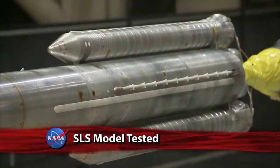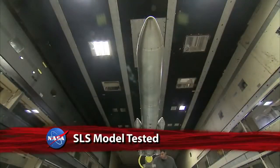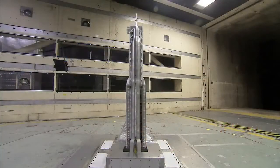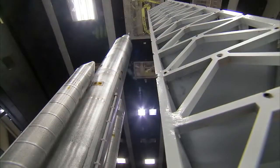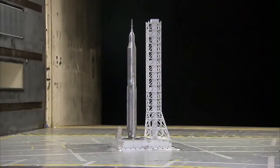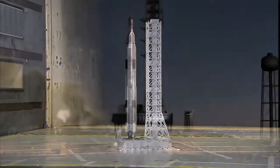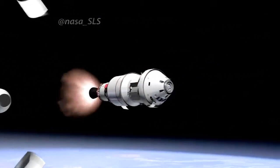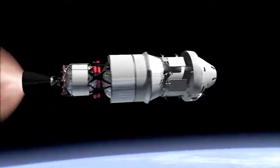And liftoff transition testing was conducted with a 6-foot model of the Space Launch System at Langley Research Center's subsonic wind tunnel. 4 different payload configurations of the SLS were evaluated. The next generation heavy lift rocket will carry Orion to lunar orbit on Exploration Mission 1 in 2017 to check out Orion's systems.